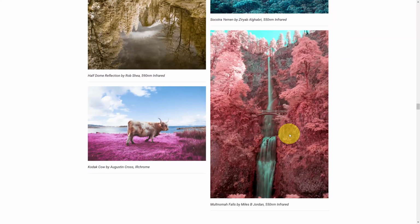Over here on the right, we've got a very nice waterfall shot, vertical shot. You've got these luscious pink colors, but then they're contrasted with this subtle green hue that really helps the waterfall stand out from these pinks. And then over here, we've got the Kodak cow. So a cow here enjoying his purple grass. That makes me wonder what flavor of milk you're going to get out of this cow, but very, very nice.